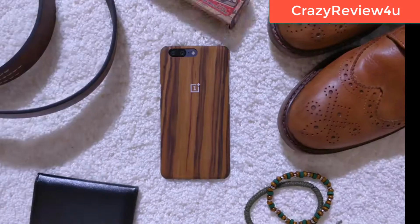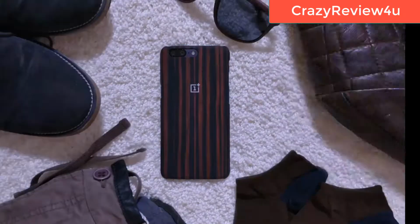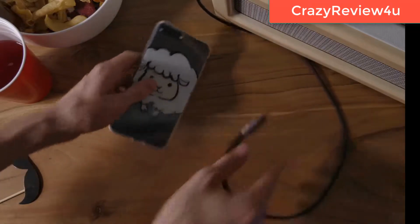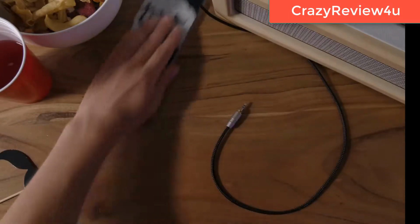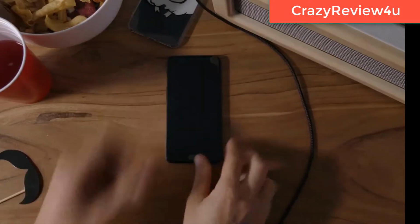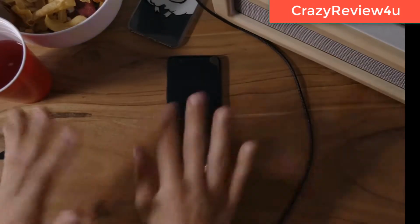The OnePlus 5 can suit any style he can think of, even if he goes commando. Oh dear, it looks like someone can't get it in. Thanks to the screen-off gesture, the party can start. Not quite yet.